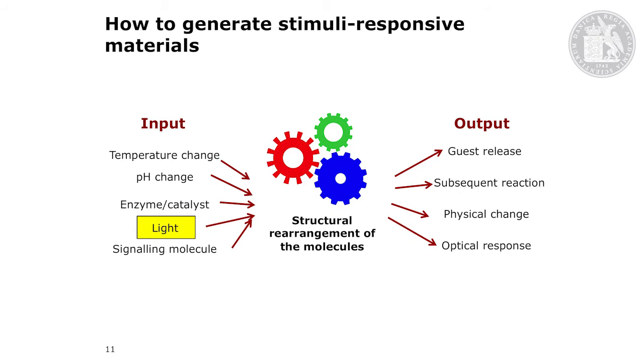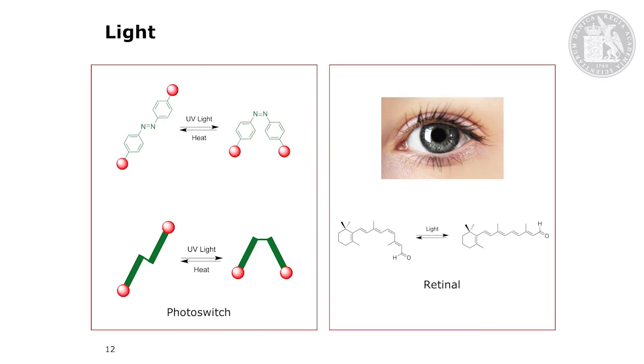So let's take an example where we use light. This is a molecule called azobenzene, and it is a special molecule because it has the ability to switch its shape from being a linear structure to a bent structure. If you shine light on the molecule, a UV light, it spontaneously rearranges. It doesn't have to change any of the atoms around, it just rearranges the orientation of these atoms. And then we have a different structure, and that, of course, means that we can get a different function.